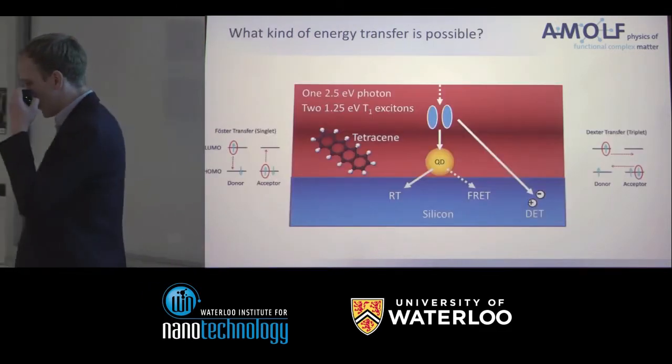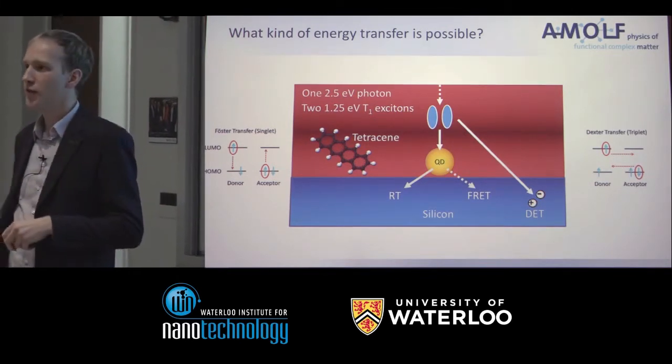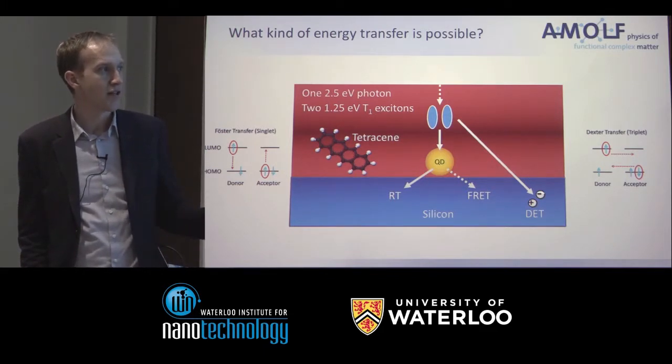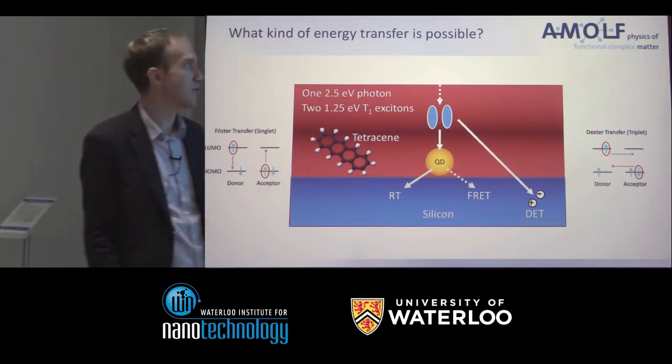Okay, so that was the part on the radiative transfer. And now we have two energy transfer schemes as well. So we can do either Förster resonant energy transfer into silicon or Dexter transfer into silicon. And there's a difference between these two transfer processes. They're very well understood transfer processes.